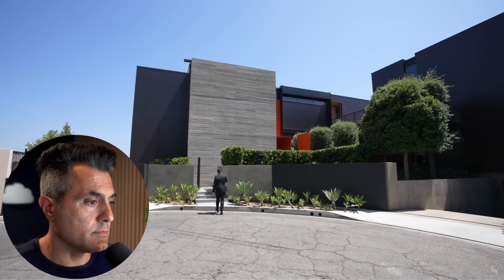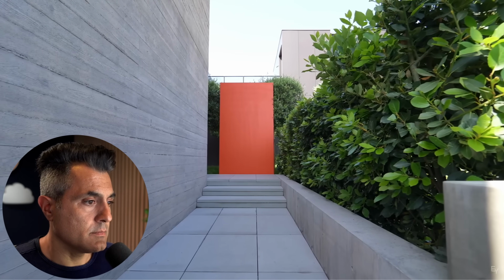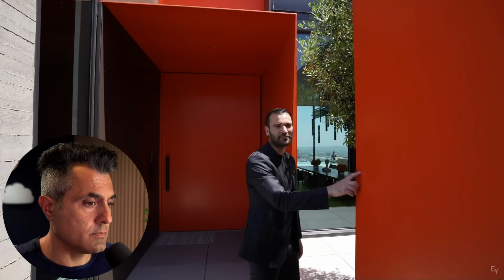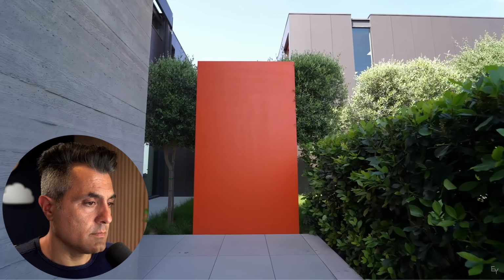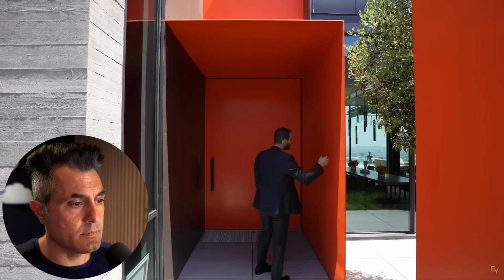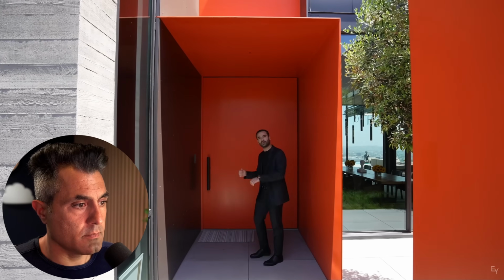We have this walkway right here that takes you to the main entry. And as you come up to the entry, we have beautiful limestone floors. Everything is nicely hedged. And this is really interesting. We have this freestanding steel panel in this gorgeous orange color. Same with this covered entry. Again, all steel that cantilevers above the front door. And now let's go inside.